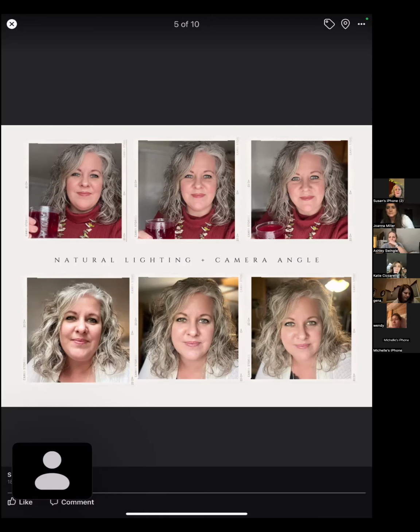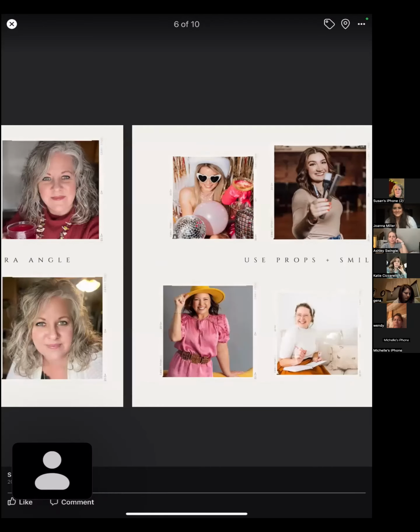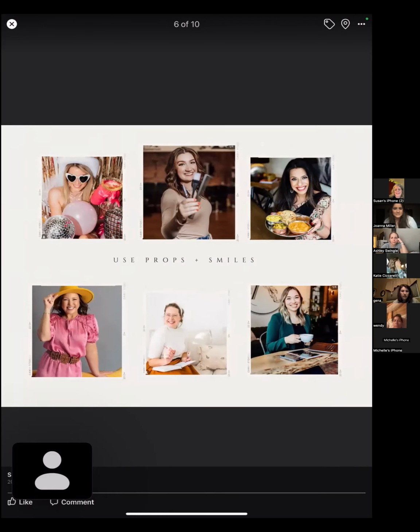If you don't have a tripod, I would recommend investing in one that you can put your phone on, and use the self timer feature so that you can take better selfies and better pictures, not just selfies. Okay, so the next great tip is to use props, because it gives your hands something to do and to smile.